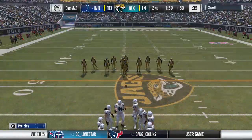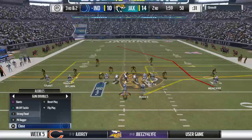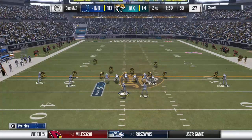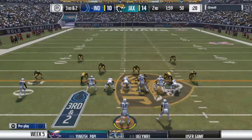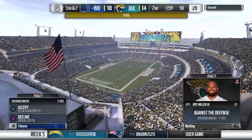And they're just a couple of yards shy of a first down here on third down. Oh, and the hard count might have got him. This might be a first down.